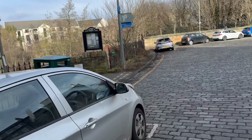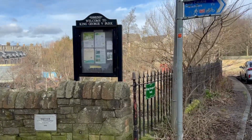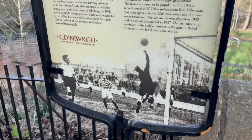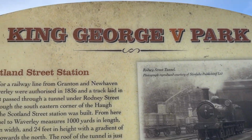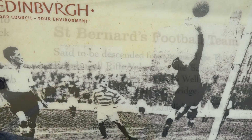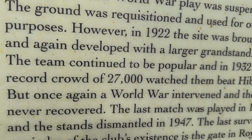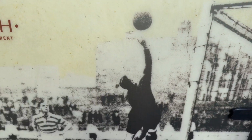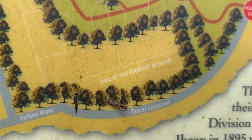So this is King George V Park, which I have been to before, to see the Scotland Street Tunnel. So we'll go and look at that just in a second. Now there's a board here, let's see what it says. I think it tells you about the football here. And there's the old tunnel. So St Bernard's football team. Here it tells you all about it there. A record crowd of 27,000. Right, so there you go, site of old football ground, folks. There's the first clue.